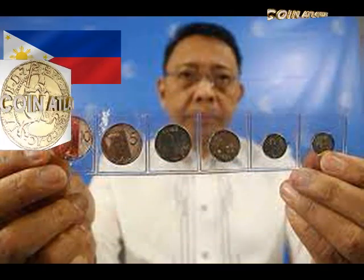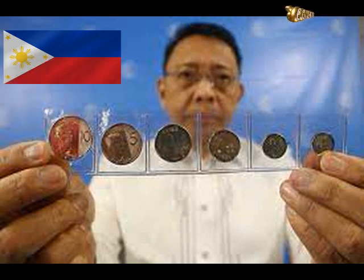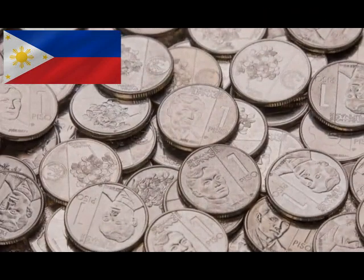9 Most Valuable Philippine Coins Worth Money. The coins of the Philippines provide a fascinating insight into the island's journey from Hispanic and American colony to independent nation. But what are the most valuable Philippine coins?